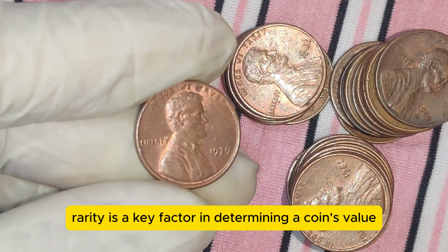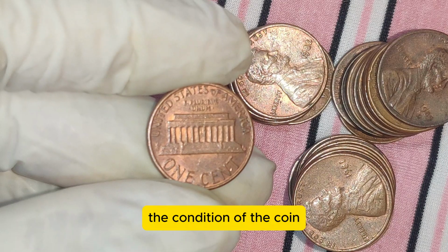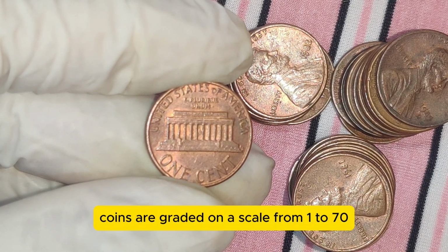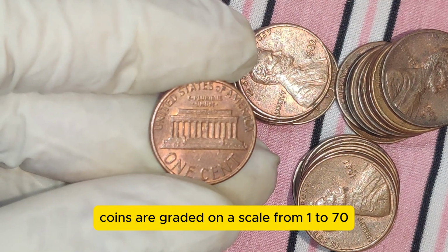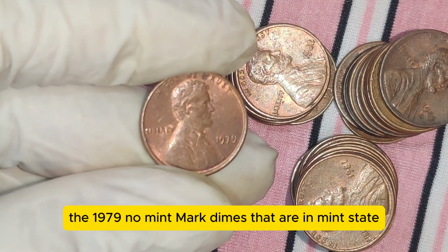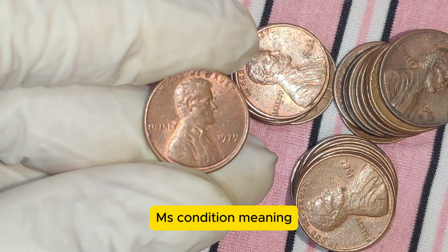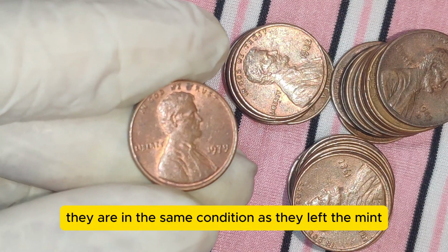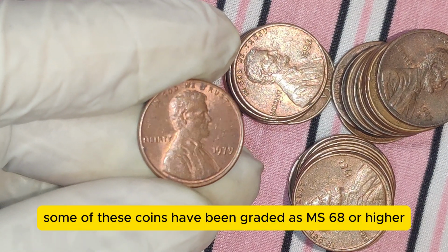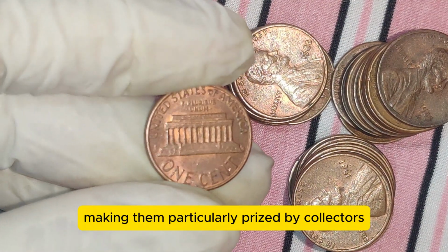Rarity is a key factor in determining a coin's value, but it's not the only one. The condition of the coin, also known as its grade, plays a crucial role. Coins are graded on a scale from 1 to 70, with higher numbers indicating better condition. The 1979 no-mint mark dimes that are in mint state, MS condition, meaning they are in the same condition as they left the mint, are incredibly valuable. Some of these coins have been graded as MS 68 or higher, making them particularly prized by collectors.